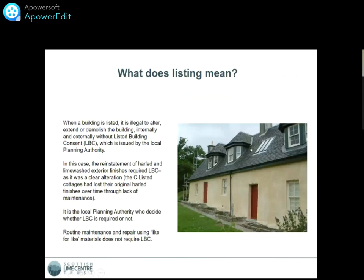Okay, so when a building is listed, it is illegal to alter, extend or demolish the building without listed building consent. So here we have a case of some little cottages on the west coast of Scotland. And in this case, we wanted to reinstate the external harling and lime wash finishes, which had been lost over time through lack of maintenance. And so we were required to obtain listed building consent to reinstate these finishes. And we also had to provide evidence that those finishes had existed at some point in time. We're quite good at detective work like that.